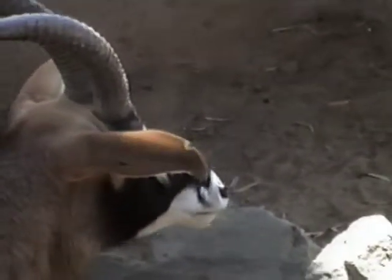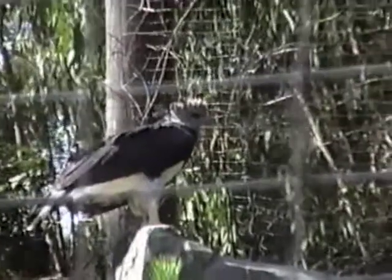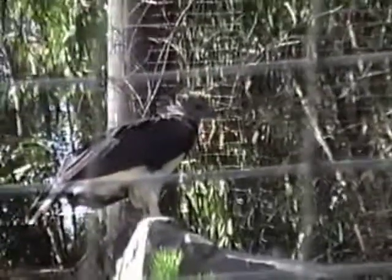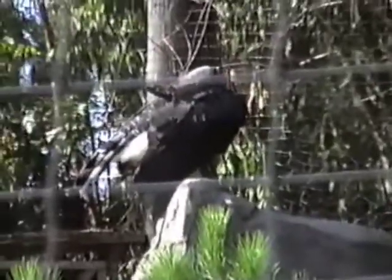So clean looking, huh? This is a harpy eagle. So you can see what the tram looks like that we rode.